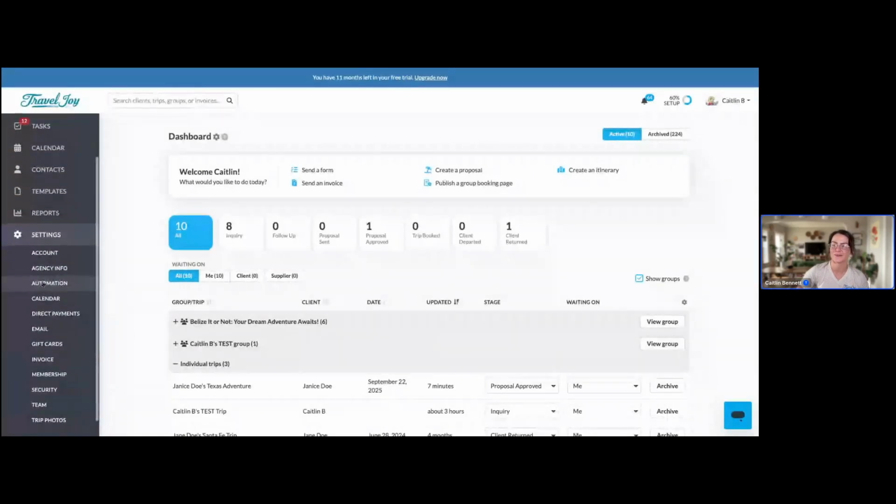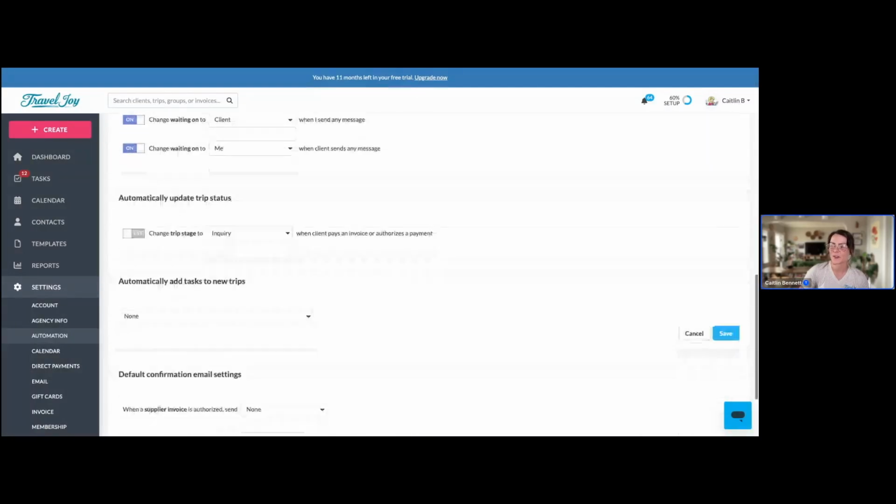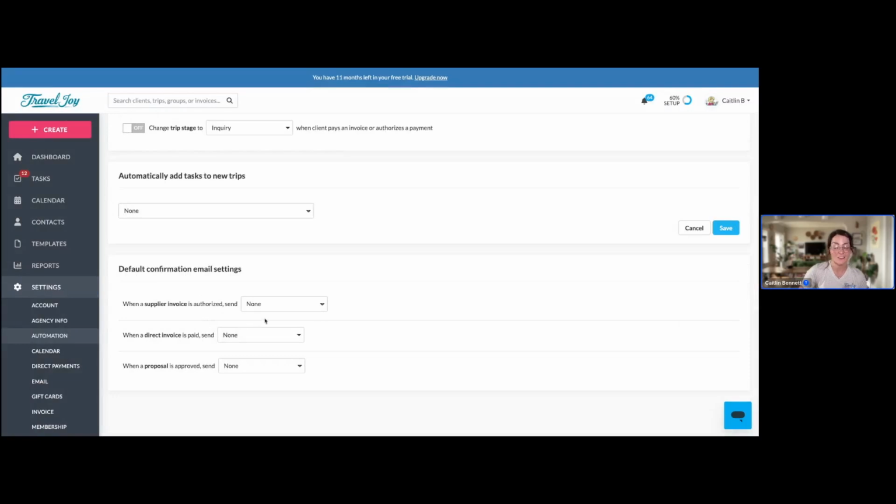Ooh, there we go. I'm going to scroll all the way down to the bottom, where we're going to be able to select default confirmation emails for supplier invoices, direct invoices, and you can even do it for proposals here as well. So you don't have to do it just from the proposal screen. You can select a default email to be sent for proposals here as well.